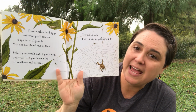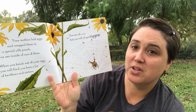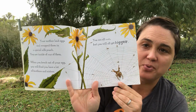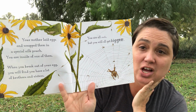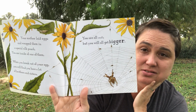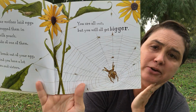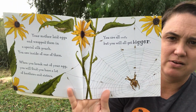Your mother laid eggs and wrapped them in a special pouch. You're inside one of them. When you break out of your egg, you will find you have lots of brothers and sisters. You are all small, but you will get bigger. You see the baby spiders? Scoot over a little bit. There you go. Now you can see better.